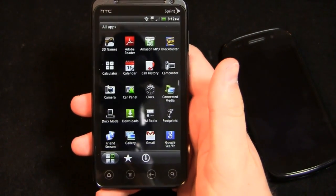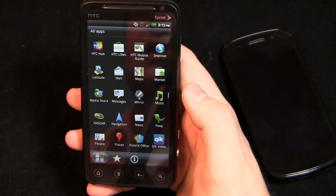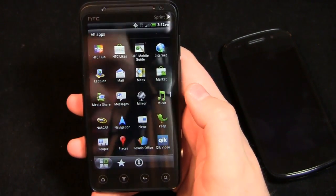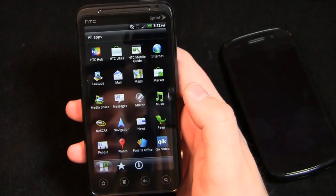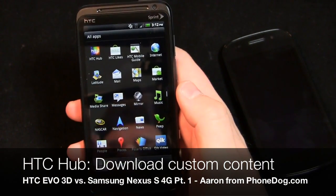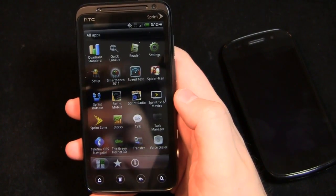3D games, Blockbuster, you get HTC Hub and HTC Likes. These are two customization things that HTC has included. HTCSense.com, which is basically the HTC Hub, gives you access to wallpapers, ringtones, extra skins, things you can download. So it's kind of like an app store, but it's HTC's app store, if you will, for customization. You can see NASCAR Sprint Cup Mobile, Sprint Hotspot, Sprint Mobile Wallet, Sprint Radio, TV, Movies, Sprint Zone.